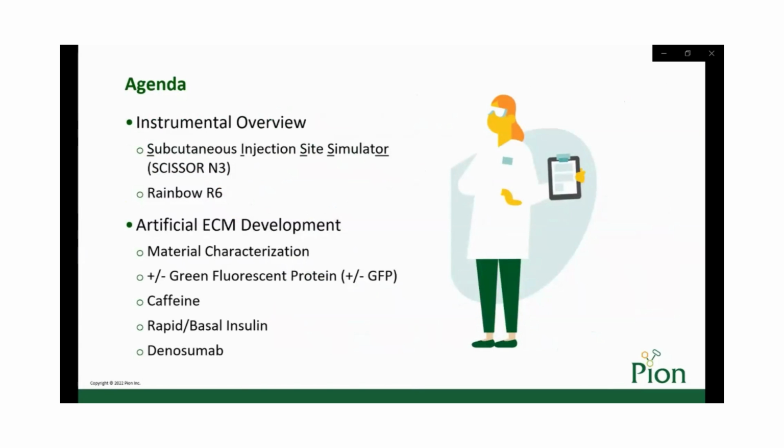To start this webinar, we will be reviewing two instruments that Pion is responsible for developing that are used to collect the sets of data that we present within this presentation. The first of which is the subcutaneous injection site simulator, the SCISSOR N3 system. The SCISSOR N3 was a further developed version of the SCISSOR N1 that was released this year. The N3, as expected and will be reviewed, increases the flexibility of the instrument to do 3 independent experiments at the same time instead of just one, hence the name.